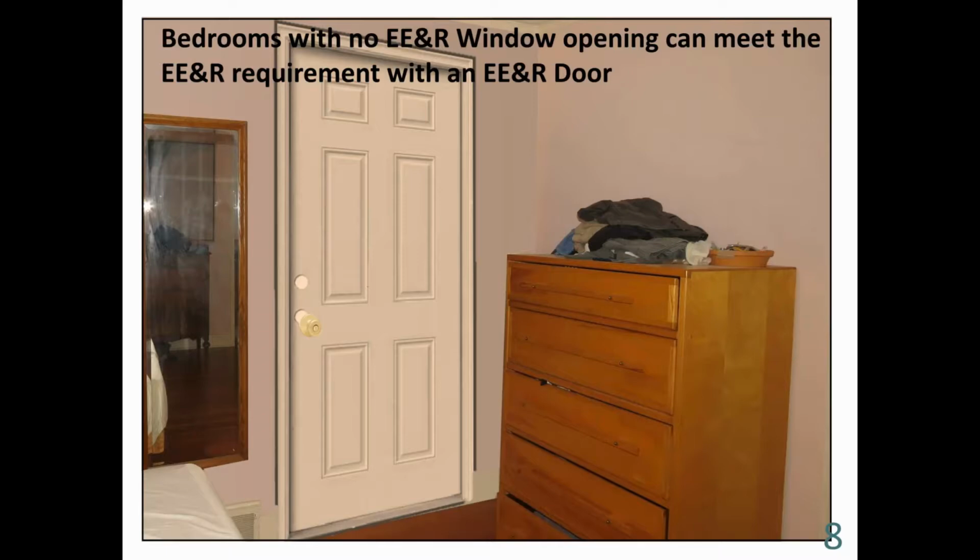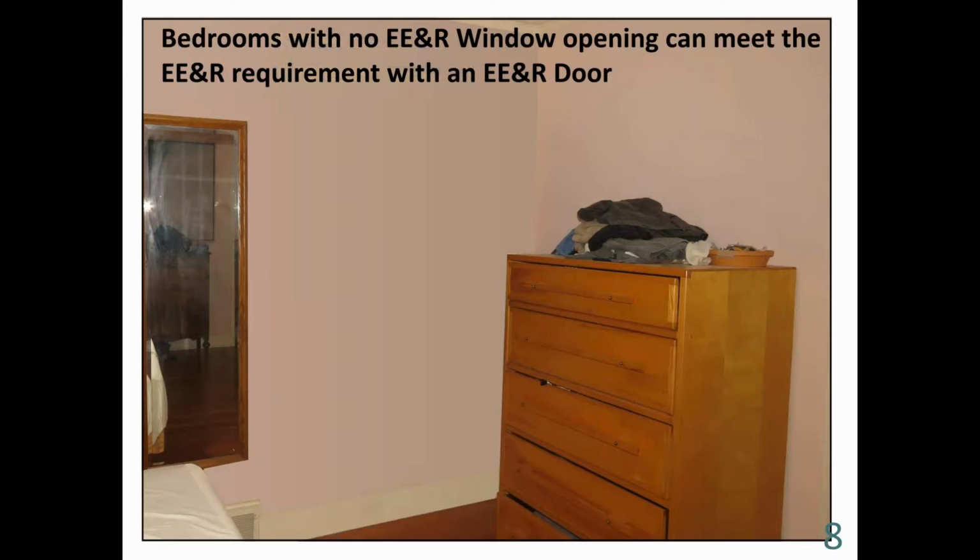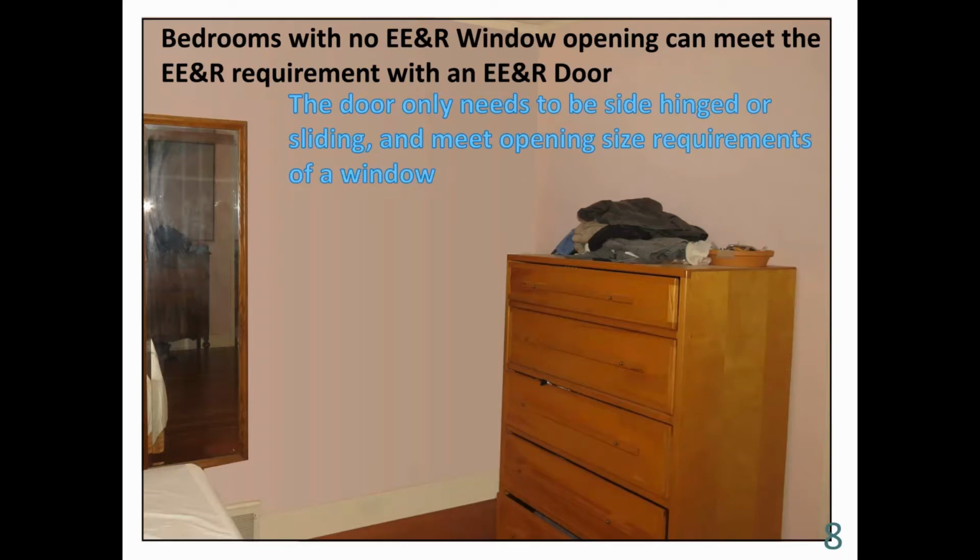So we'll talk a little bit. We've got bedrooms here. We can use a door for our emergency escape and rescue opening. Charlie, you want to say something about this? Well, it doesn't have to be a window. So if you use a door as your emergency escape and rescue opening, it just has to meet the requirements of a window. It doesn't have to meet the requirements of an egress door. It has to meet the requirements of an escape and rescue window.